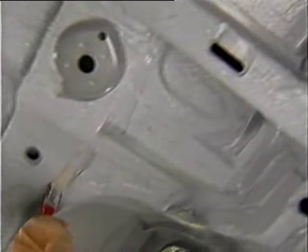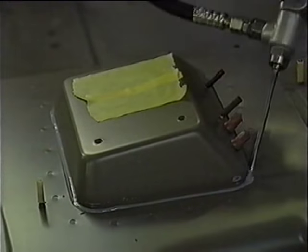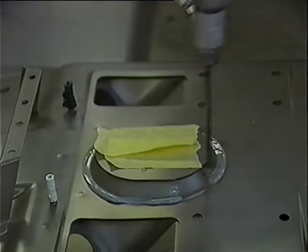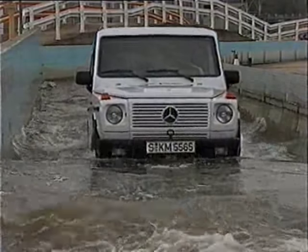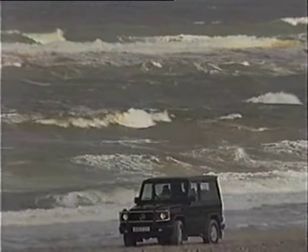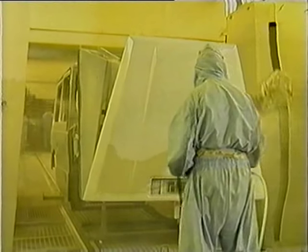And then men go to work where the machines are not precise enough. All connecting seams are tightly sealed. The G plows waves up in front as it rides through the water test, but the feet stay dry inside. The filler paint applied before the final paint job smooths the chassis, compensating the smallest of irregularities.